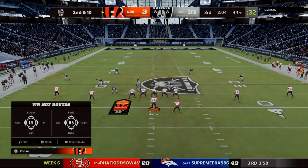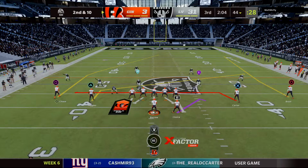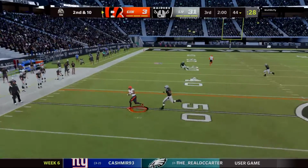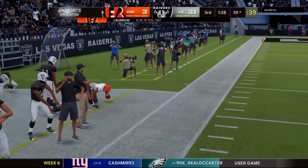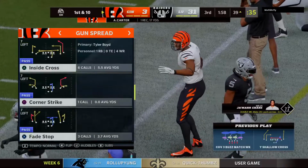They can really change the game tempo and frustrate you as you try to execute offensively. Throwing again on 2nd and 10. Burrow. Looking left side, and he's got a man. That's Carter. And he's going to be out of bounds, but not before he takes it inside the 40.